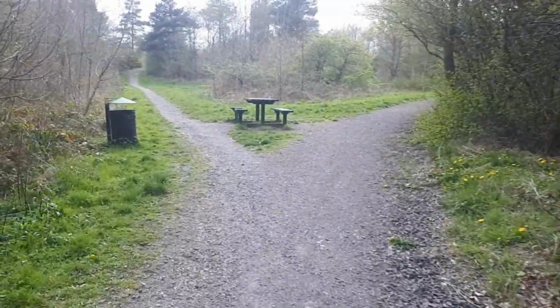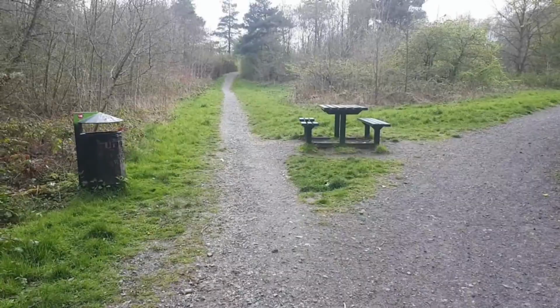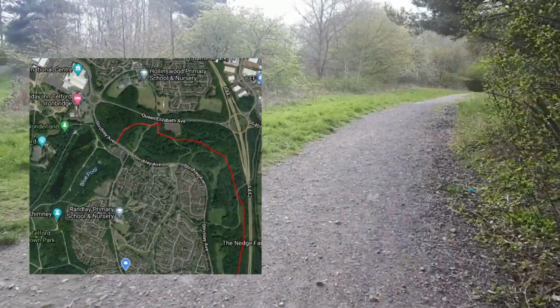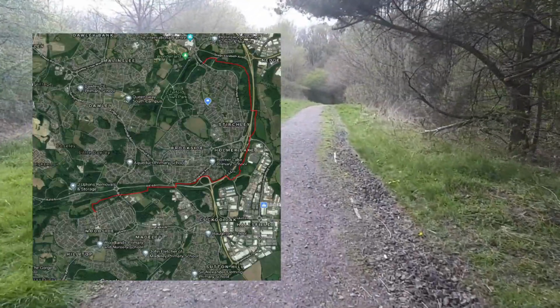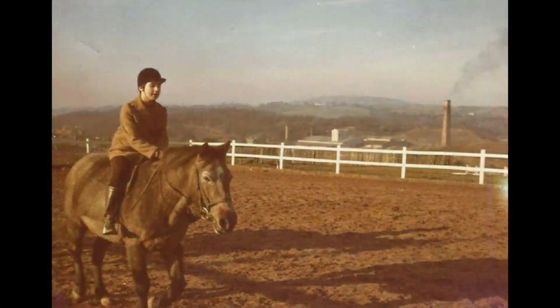So here on this part of Ranelagh Valley, you can see that pathway there, lots of new pathways have been built in there, and we're also on the Telford 50 way as well. We have finally come to the end of the journey. As you can see, this bridle way runs quite a long way. Eventually, it will lead you into the Telford Town Park at the Ranelagh Pool end.